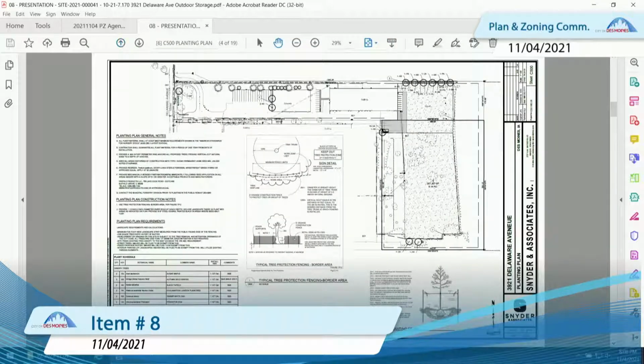And this is their landscaping plan. You can see they're proposing some landscaping along the south boundary here. So as the chair mentioned, there's 2 groups of Type 2 and Type 1 design alternatives being requested. The second one is the undergrounding of overhead utilities. There are 3 poles along Delaware Avenue.